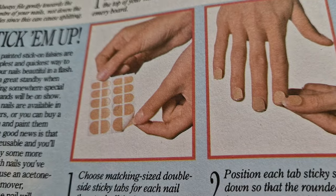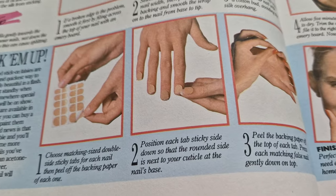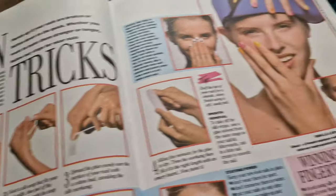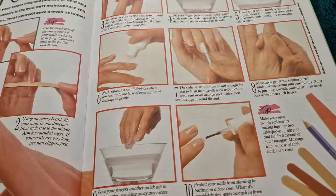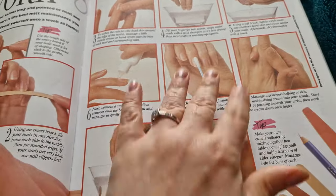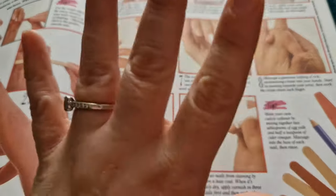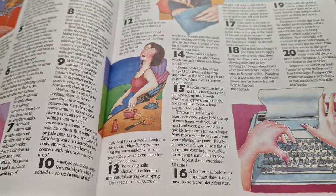Stick them up. Oh my god, they did them then. I thought that was quite a new thing, but obviously not. Like the little false nail stick on things. Talon tricks. I always get really stressed when I do my nails, because I spend ages doing them and I always end up messing one up.